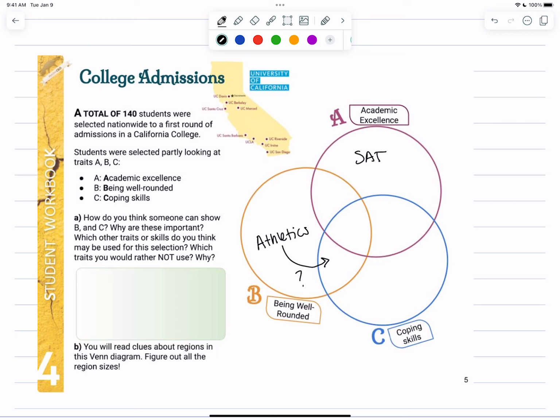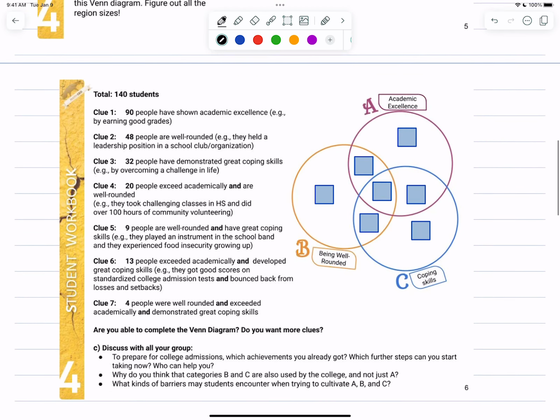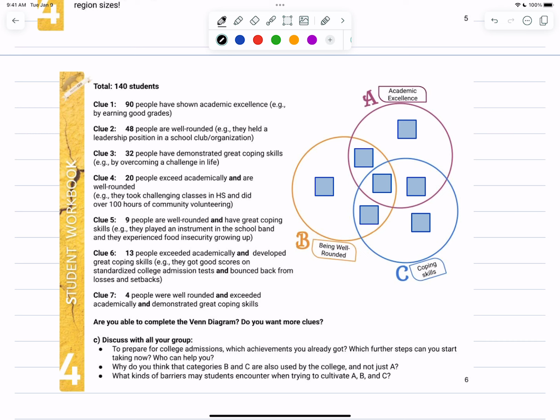Okay, once you've done this activity, and you've talked about these general categories, we really move into the math of the sets, and we're given this list of clues and a total number. So we know that the total number of students for this round of admissions is 140. And we've been given this list of clues that tell us roughly what's going on in this Venn diagram. And the goal is we want to be able to fill it out with the numbers.